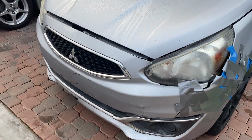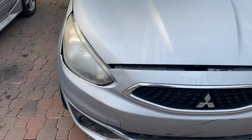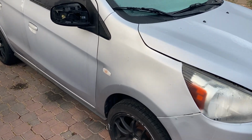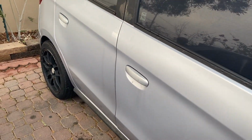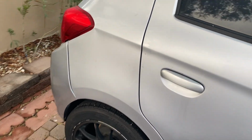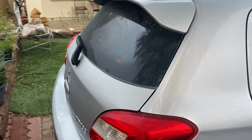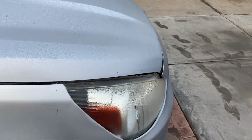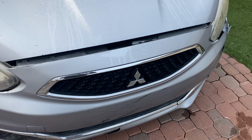It has 140,000 miles. Runs and drives good. Air conditioning, heat. What else do you need? That's all I need. It's pretty complete. It's just the front end that's a little beat. That's probably why I got it for a good price.